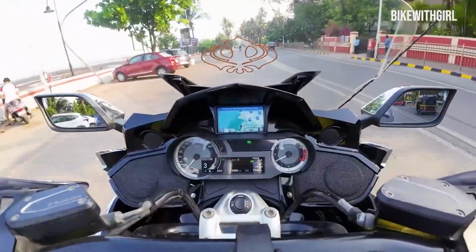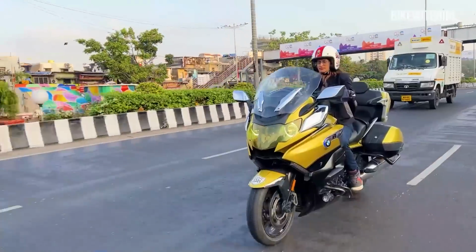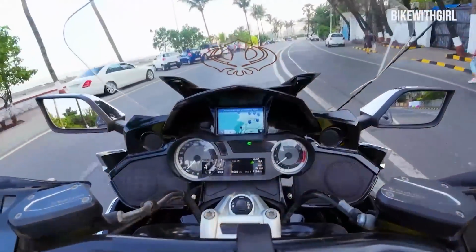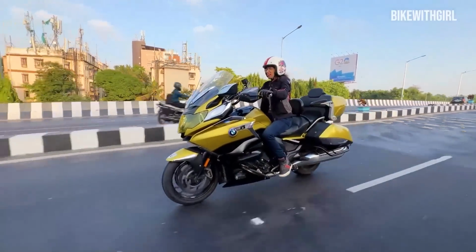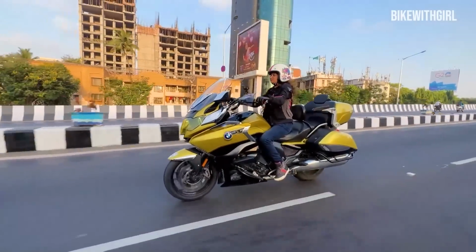Okay, so from all the big tourers that I've ridden to date, I feel like this is by far the friendliest that I have ridden. And I mean, it could be because of my love for everything inline in life, but I just love what this motorcycle is all about.